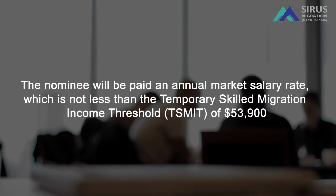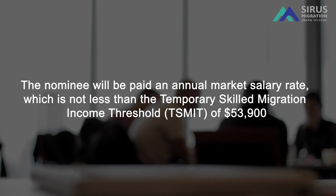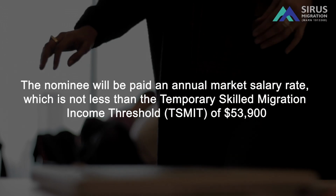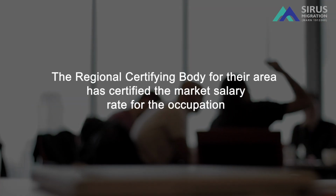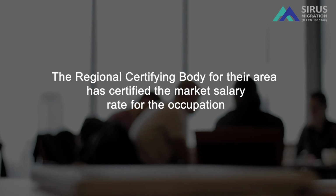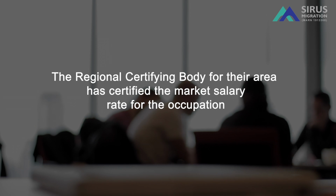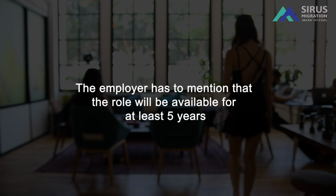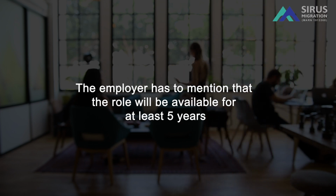The nominee will be paid an annual market salary rate. This salary rate has to be not less than the temporary skilled migration income threshold, or the TSMIT, which is currently set at $53,900. The regional certifying body for their area has to certify the market salary rate for the occupation. The employer has to mention that the role will be available for at least 5 years because the visa is normally granted for 5 years.